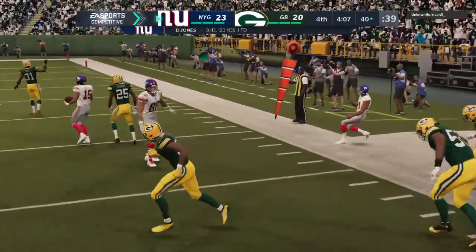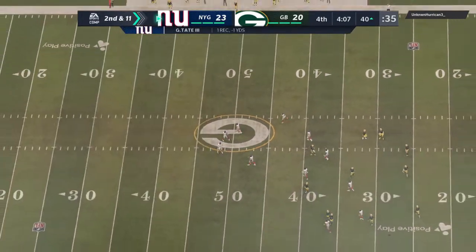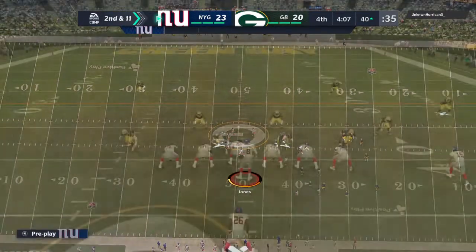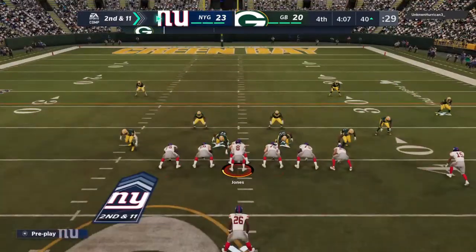The completion, but they go in the wrong direction. A loss of yards, and now they're dealing with a 2nd and long. They completed the screen on the perimeter, but boy, that was textbook defense. Exactly as you're taught to play against a wide receiver screen, and they snuffed it out for a loss of yardage.